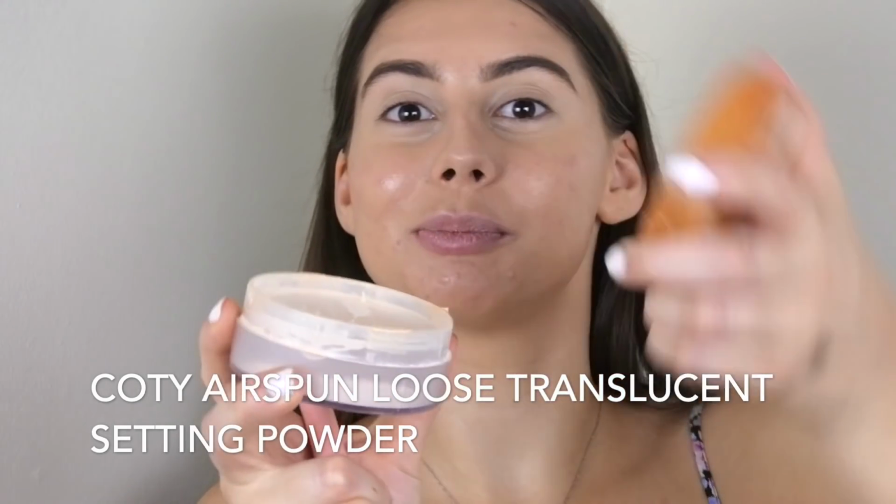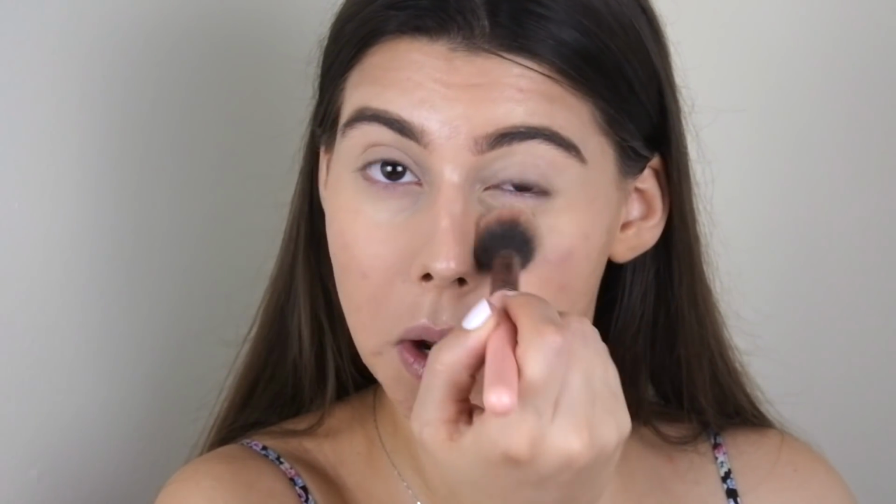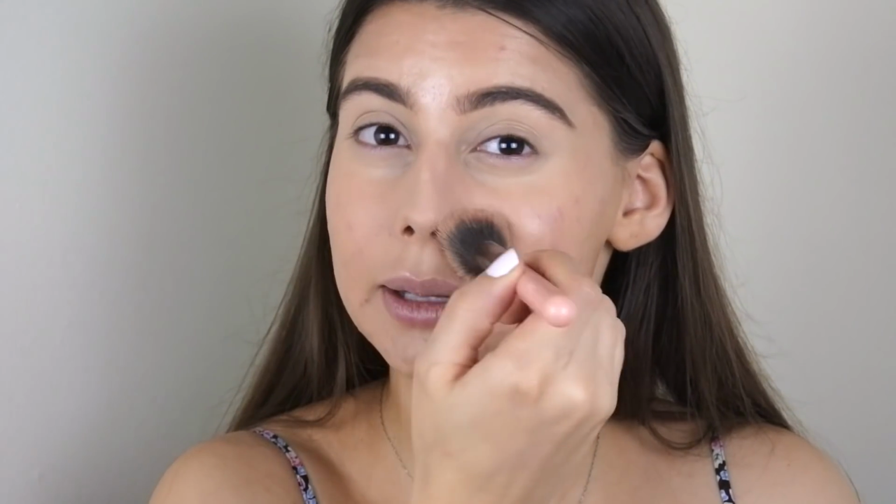So nice. Okay, I got a powder before, again, my under eyes crease. Coty Airspun, real quick. Under the eyes is the first thing I set because again, they do crease a little bit if you don't set it soon. So I just use a little brush for that and on top of the nose and around it. You can't get that with a huge brush. And then also I do my temples. You don't want unnecessary powder in your brows. You can also spoolie them later as well. Then you take your bigger brush, and that's when you do the whole face.